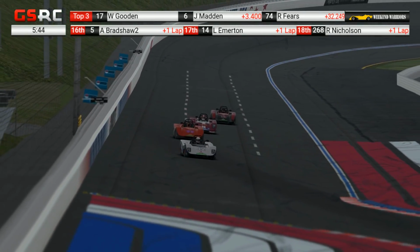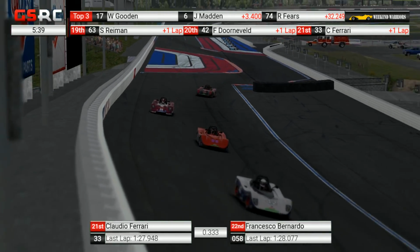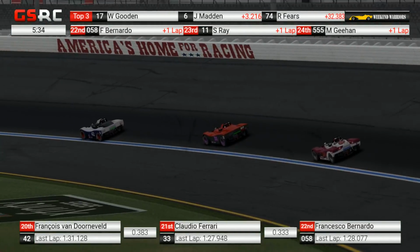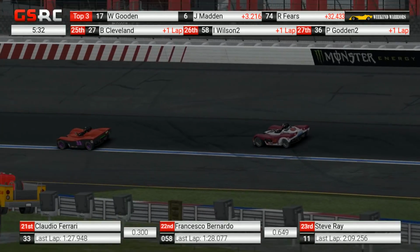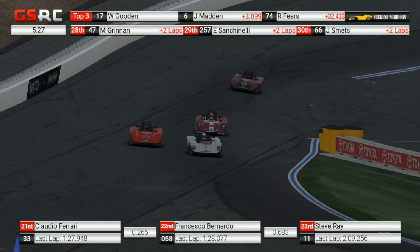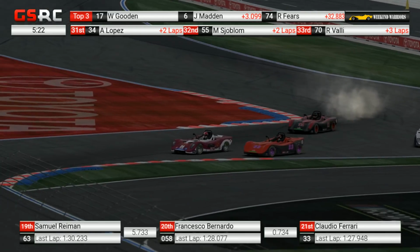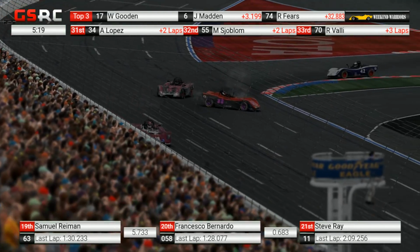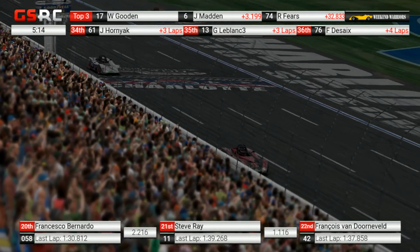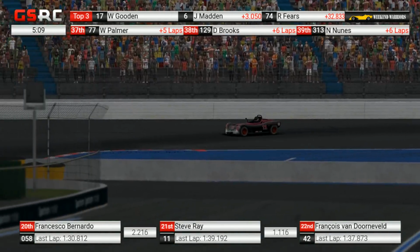Going down to 21st position, big battle here. Got 4 cars there, trying to see if they're all 4 positioned or not. 21st being Claudio Ferrari, 22nd Francisco Bernardo. You got 20th is, excuse me here, Francois Van Dornveld, and then Steve Ray's up there. They come together. Oh, and another hit there. That's Steve Ray right into the back of Ferrari. Steve Ray wouldn't even be back there if it wasn't for his accident a minute ago, and he just took his fast repair, and now his front is squashed up again.